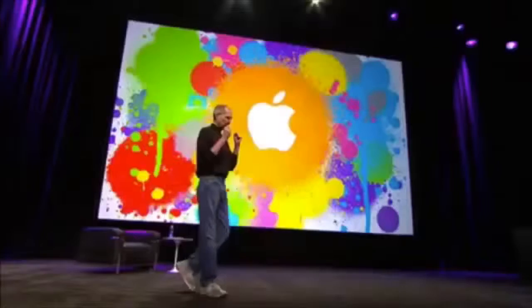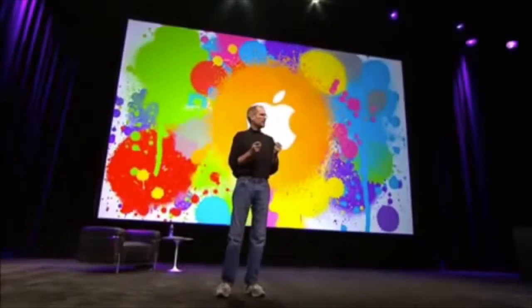So, we've got a hands-on area next door. We'd like you to go get your hands on an iPad, because when you feel all this power and this much fun and the internet in your hands, you'll never want to go back. So thank you so much for coming this morning, and we hope you love the iPad as much as we do. Thank you very much.